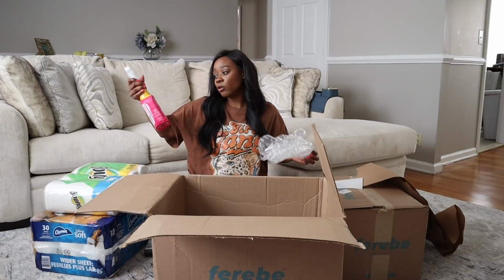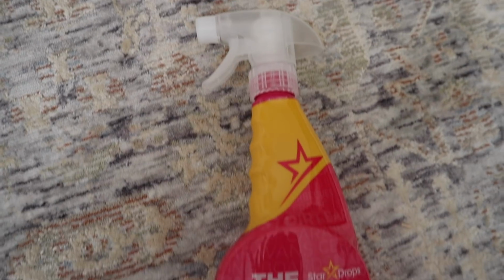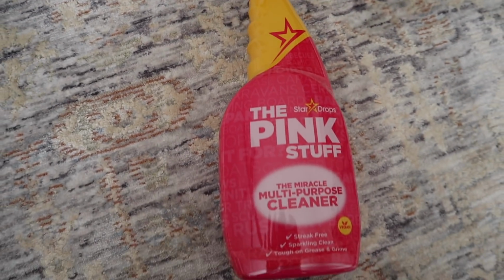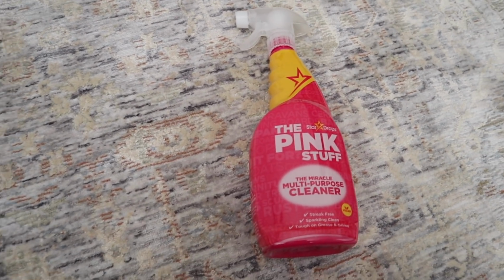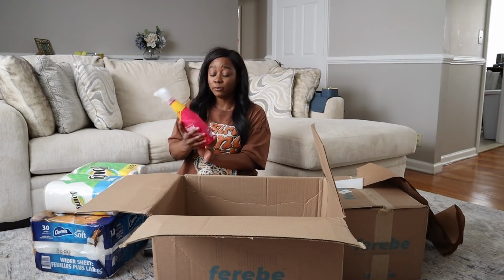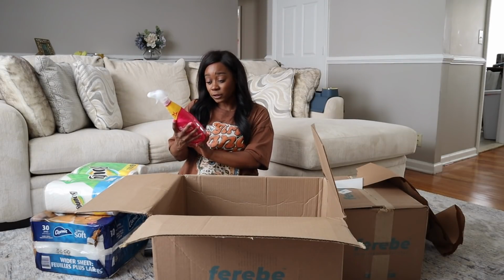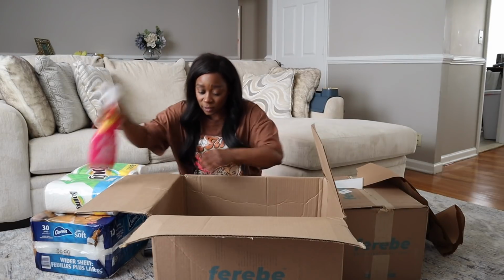I also wanted to try the pink stuff. Everybody has been raving about it. I have the paste. I haven't really used that just yet, but I'm very interested in the multi-purpose cleaner. I had no idea that they even had that. So it's streak-free, sparkling clean, tough on grease and grime. So I am definitely hoping that this is going to be my holy grail product. So I'm giving this a try.